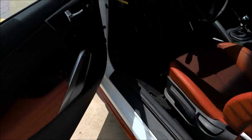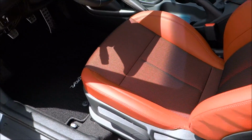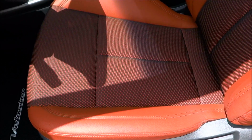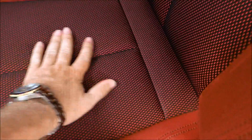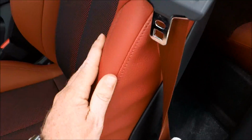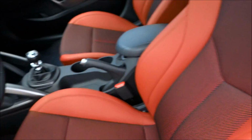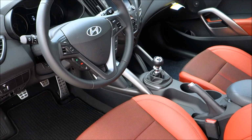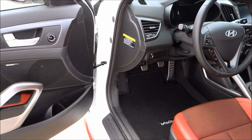So you open the door, and on the R-Spec only, this is where things can get interesting, because now you have a red and black mesh leather and cloth upholstered interior. So you have the black cloth in the middle, and you have the red leather or leatherette accents here for the bolsters and for the headrest. Now, for 2016, Hyundai did update this car just a little bit, but not so much that it took away from the uniqueness of the original.